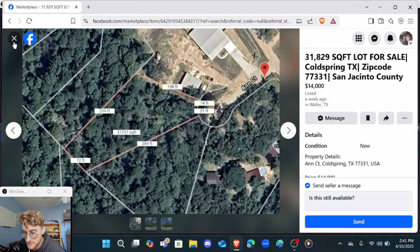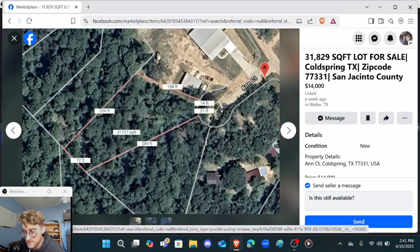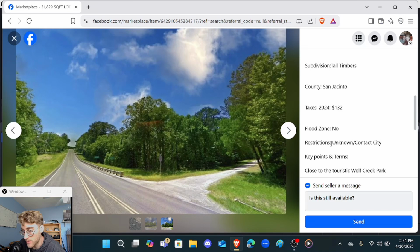Okay, so the reason I clicked on this one is because I just want to show you an example of another bad listing. I could already tell it was going to be bad because this was the cover picture. Now, the dimensions is cool, and it shows the size, the county, the zip code, which is okay. But a lot of the times when you see this as a cover picture, you know there's not going to really be much more to go off of.